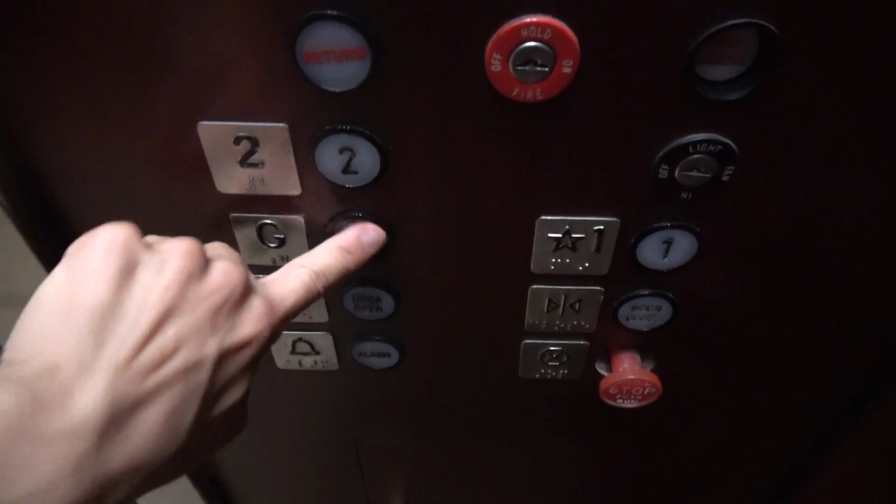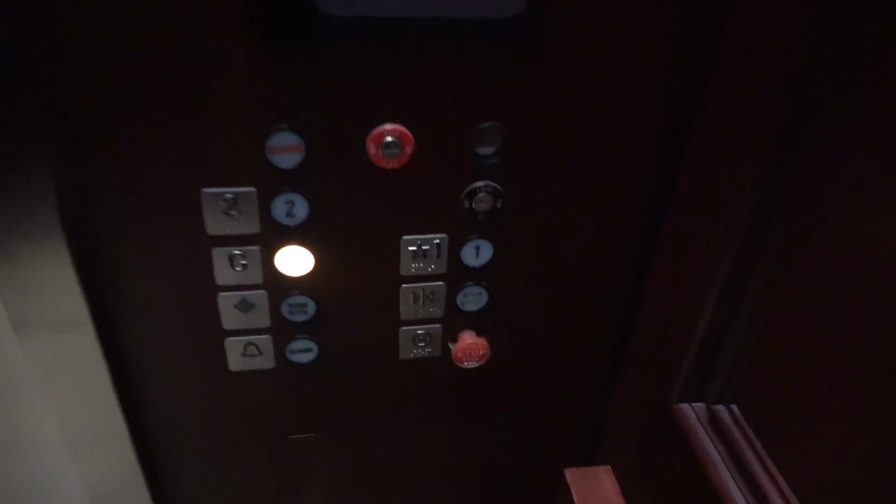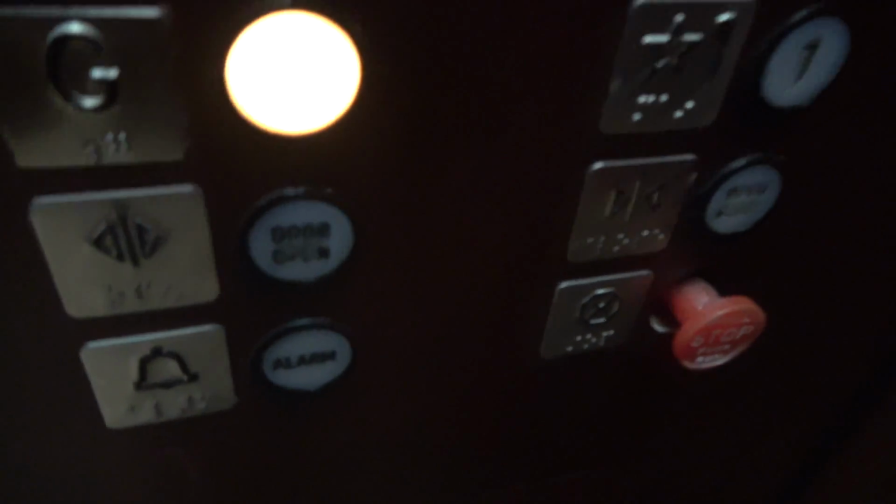Love that chime. All right, we'll go on to G one more time, just for the interesting look at these fixtures. This is so cool. I've never seen a Dover traditional with these fixtures. Look at this. This is so interesting.